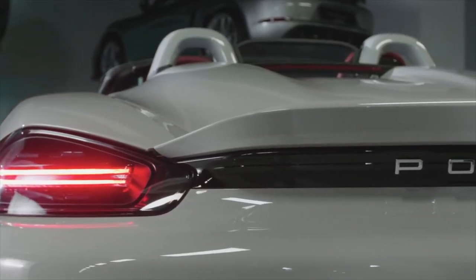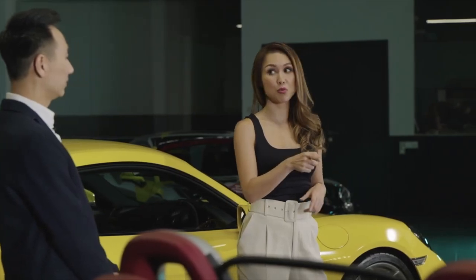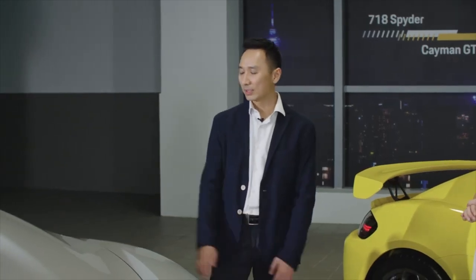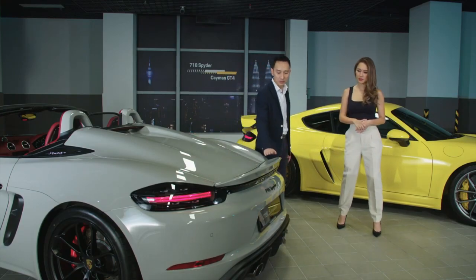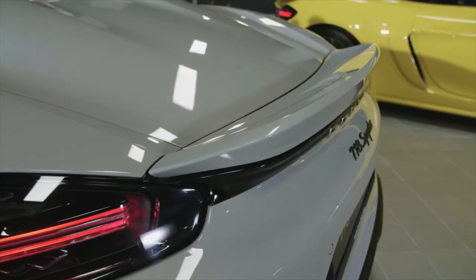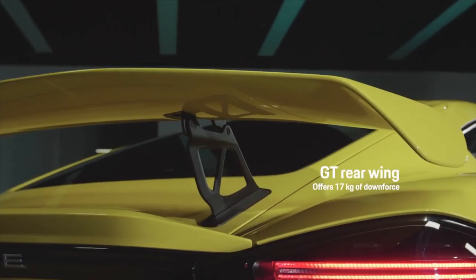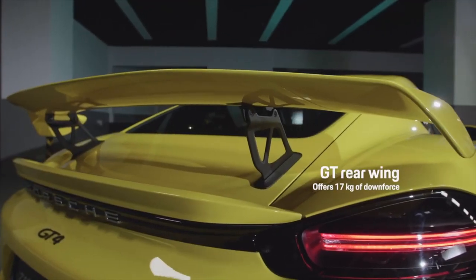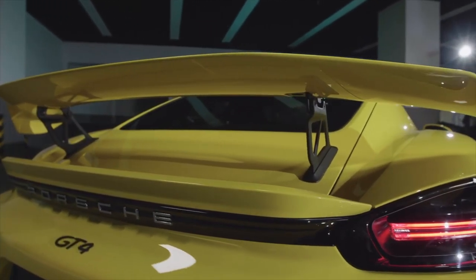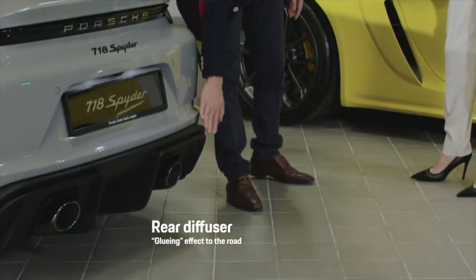Some of the most distinctive features that differentiate both models are at the rear, including the rear wings, right? Yep, that's right, Julie. Starting with the Spyder, as you can see here, this is fitted with the aerodynamic rear cover together with the extendable rear wings. From the GT wing that's available in the Cayman GT4, this GT wing itself provides up to 17 kilograms of downforce at a speed of 200 kilometers per hour. And also available in both of these models, the sporty looking rear diffuser is fitted for a gluing effect to the road.